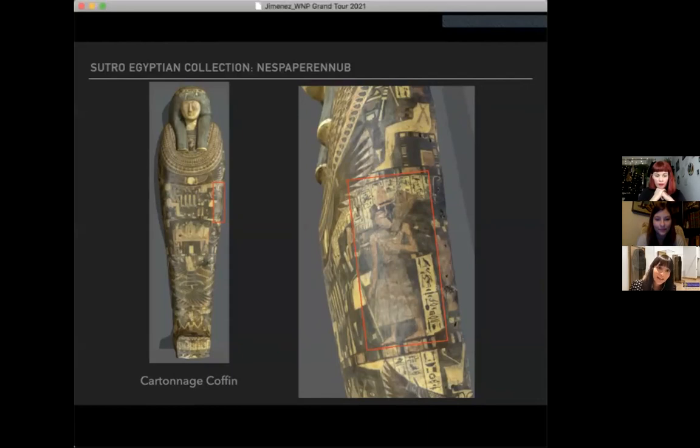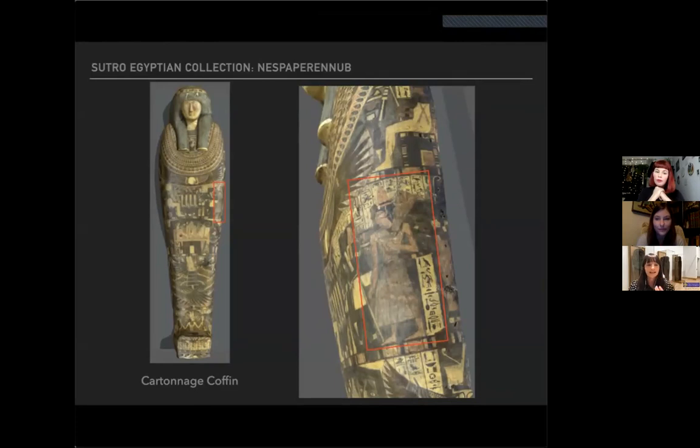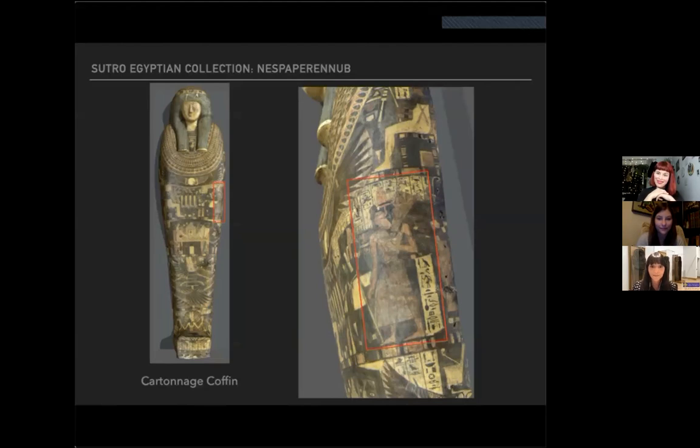And what he's holding here are offerings. He's dressed nicely, he's young, he's youthful, and he's walking before a group of gods. He's providing offerings and he's hoping for blessings into the afterlife. And so together, the decoration and the inscriptions give us a glimpse into the life and afterlife of this ancient individual who was named Nespaperaneb.